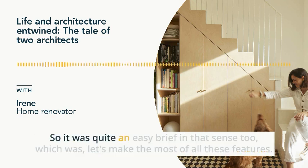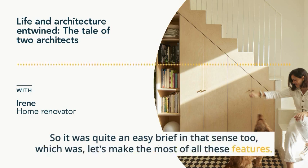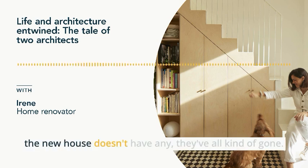So it was quite an easy brief in that sense too, which was, let's make the most of all these features. The new house doesn't have any. They're all kind of gone.